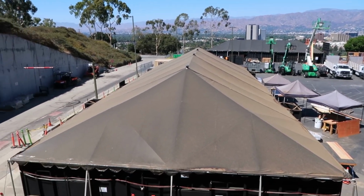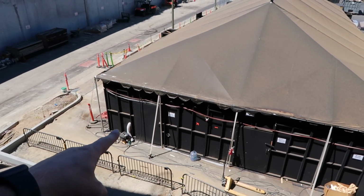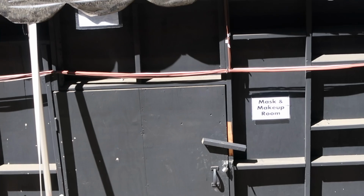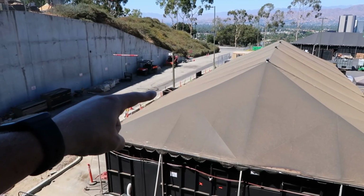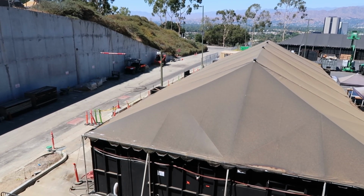But this is the look of Pandora's Box on the tail end here. As you can see, zoom in, they have the tech room right there, the makeup and mask room, and then the break room off on the far right hand side. Now I would assume this is just the same layout but opposite, so I would think the exit's gonna be on this side over here. There are a couple emergency exits and it looks like one of them may be the exit to the attraction.